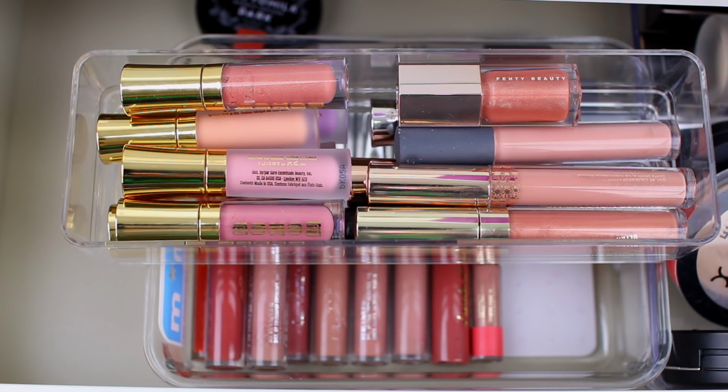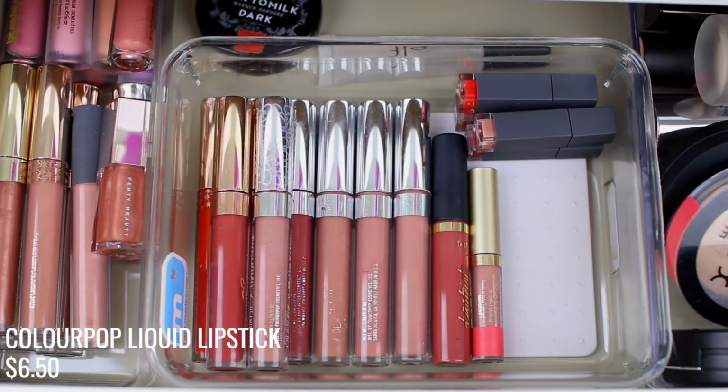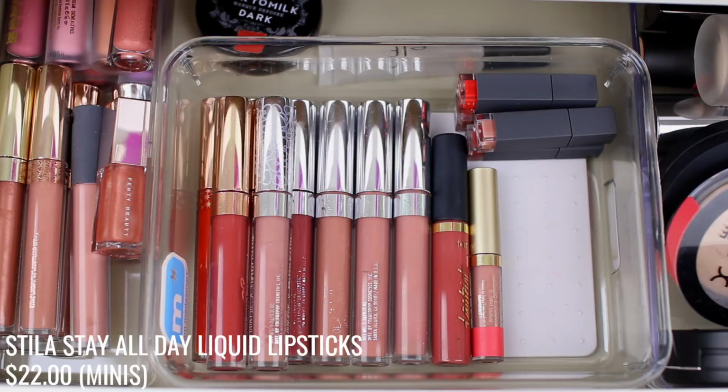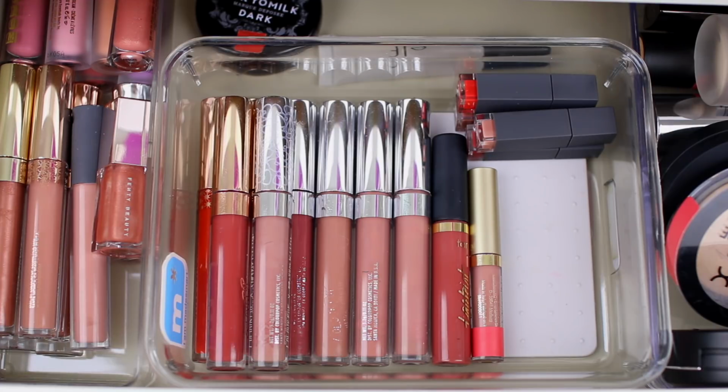And then on the bottom, I have ColourPop liquid lipsticks, one from Tarte, Stila, and Bite Beauty. So I'm giving myself another month to use all of these products before I decide whether or not to keep them or declutter them. I haven't been good about switching up my lip products lately, so I need to be better about that during the month of March.